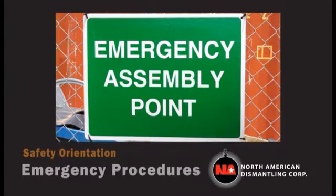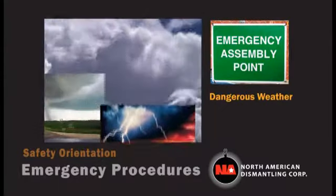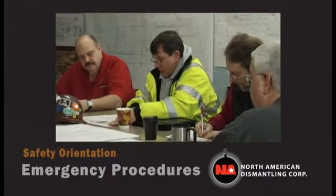All NADC projects have staging areas to limit exposure to dangerous weather conditions and for exposures to collapse, explosion, or other potential environmental hazards. These areas will be clearly defined by the NADC Site Health and Safety Manager before the completion of the Site Safety Orientation.